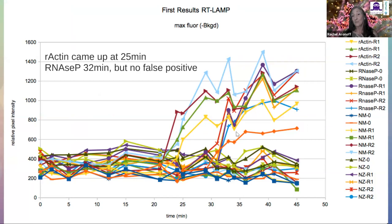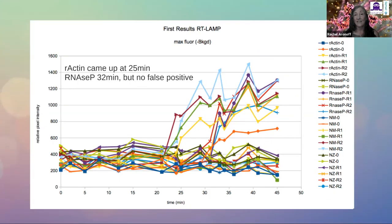And because it was only cell RNA that was input here, I was very glad that none of the viral products came up in this reaction, but this just shows how the fluorescence comes up in the real-time machine. I took the tips, and I got the quantitation manually. But basically, the actin gene came up at about 25 minutes, the RNase P gene came up in around half an hour, but the actin actually had this one false positive, which I didn't like. And so I decided RNase P was a better internal control gene than the other one.